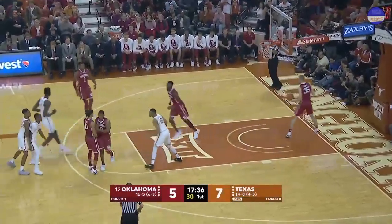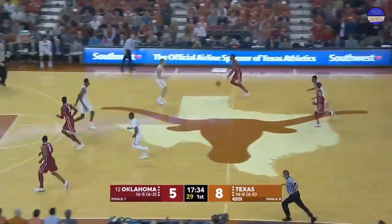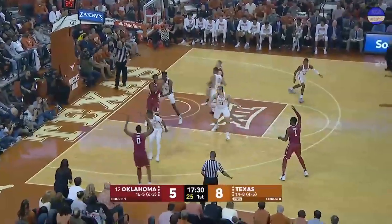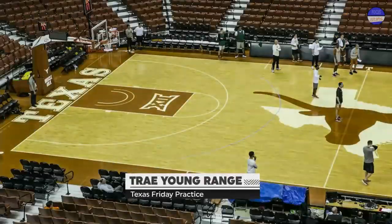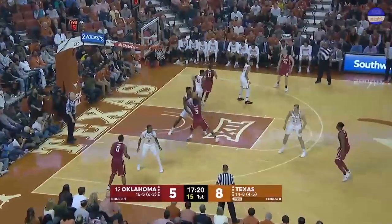Line, he's in range. Bamba knocks them both down. You know, Texas had a blue line that they put a good 8-9 feet outside the regular three-point line just to simulate where Trae Young is going to be shooting from, and that might not have been far enough out. Every game there was almost one there, but you've got to stay on your feet.